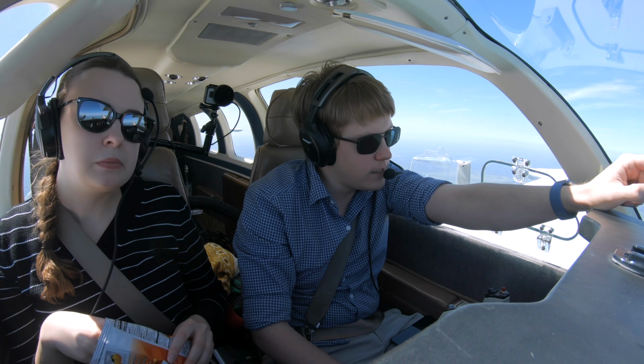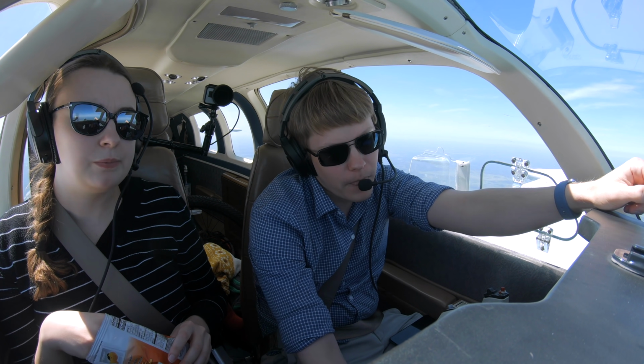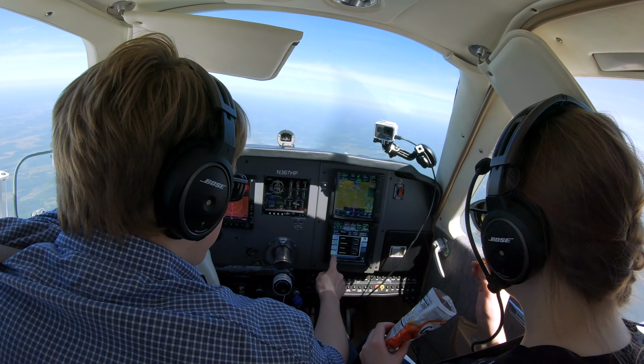Begun our initial descent into the Duluth area. So yeah, the wind's out of the east, we're going to land runway 1-4.